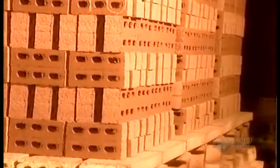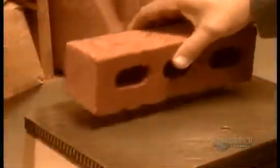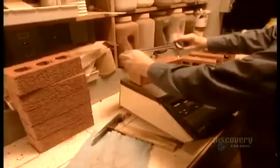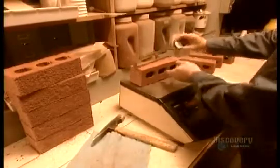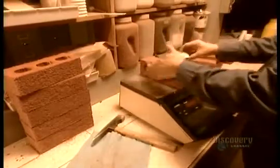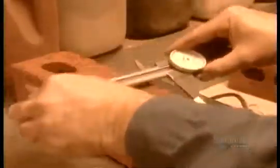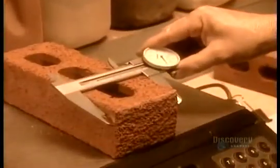But before they go to market, a technician does a quality check. He weighs and measures a sample to see if it meets the design specifications. Bricks are supposed to absorb some water, but not too much. Yet if they repel water completely, they'll also repel the wet mortar the masons use to stick the bricks together.